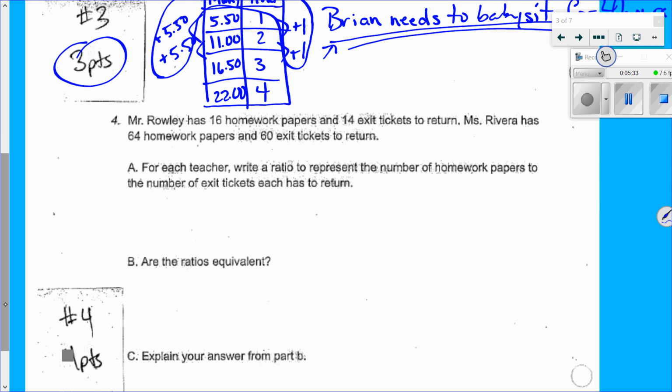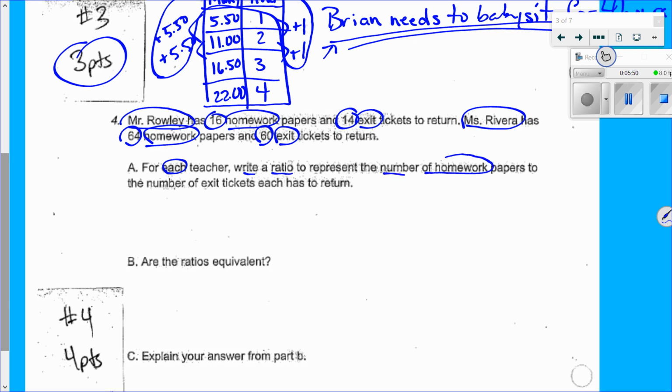Number 4, Mr. Rowley has 16 homework papers and 14 exit tickets to return. Ms. Rivera has 64 homework papers and 60 exit tickets to return. For each teacher, write a ratio to represent the number of homework pages to the number of exit tickets each has to return. So for each teacher, write a ratio.